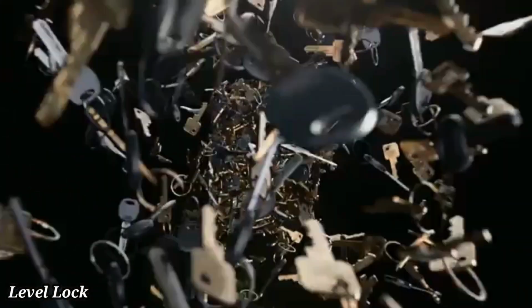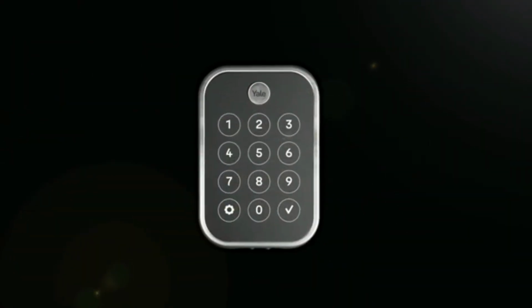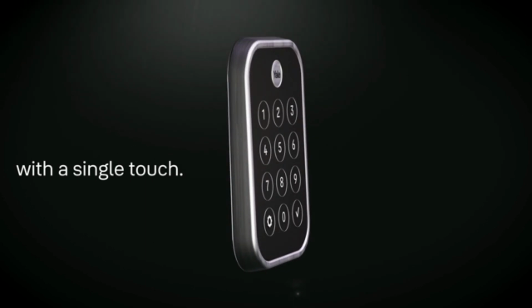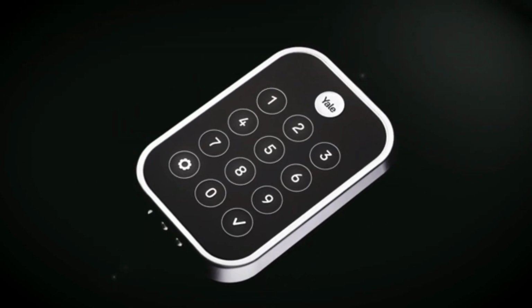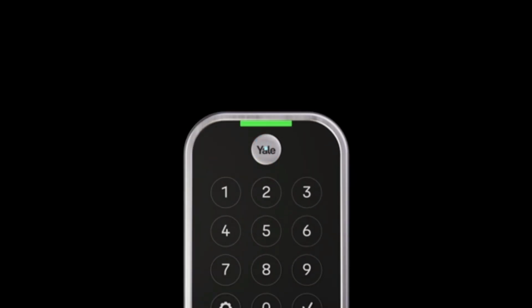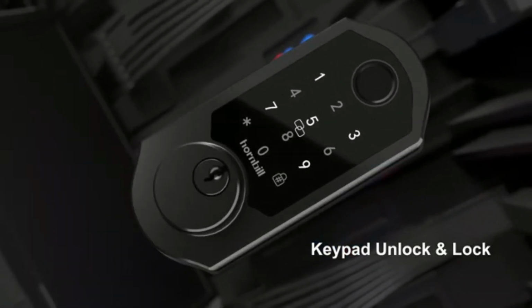Level Lock Plus Connect Wi-Fi Smart Lock Plus. The Level Lock Plus Connect Wi-Fi Smart Lock Plus offers a seamless blend of security and convenience. With a sleek design, it fits invisibly into your door, providing keyless entry via your smartphone. Compatible with Apple HomeKit and Amazon Alexa, it integrates effortlessly with your smart home ecosystem.